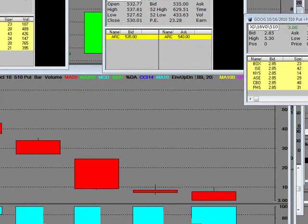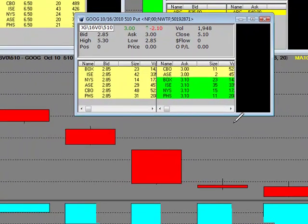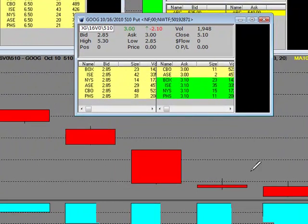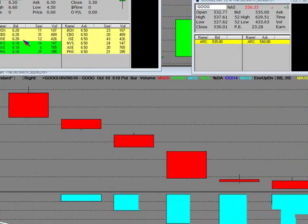So if I have 10 contracts here, let's say I paid $2.20. That's $2,200 for my downside play. And let's say over here that I get these at $4.50, $5 for 10 contracts. I got $5 grand in play. I'm less than 10 grand on the whole trade.